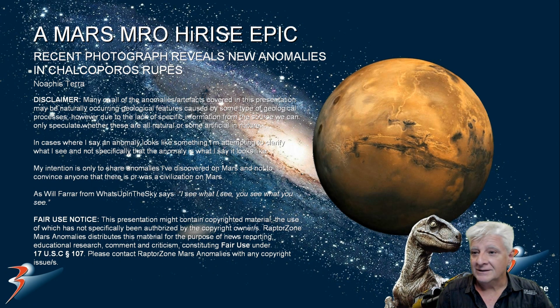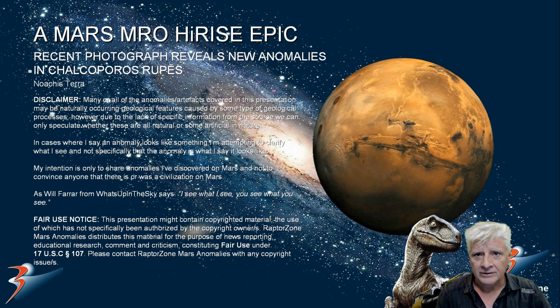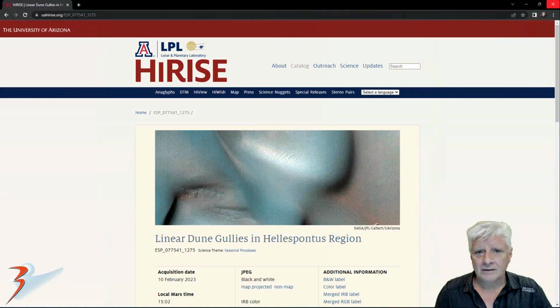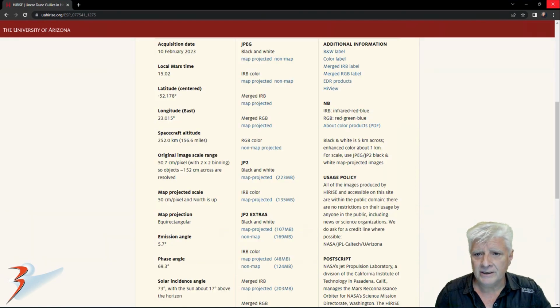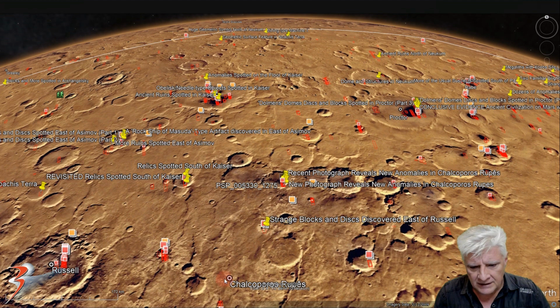I don't know how to pronounce this, folks, Chalcoporos or Chalcoporos Rupes, but here's a new photograph that was taken of the site I previously featured. The dunes have moved on and revealed more anomalies, one eerily similar to one I featured recently in one of my 3D illustrations. The photograph is called Linear Dune Gullies in Hellespontus Region, acquired on the 10th of February 2023 at 50.7 centimeters per pixel. There's a look at the low-res black and white and the stunning surface feature with these dunes. Incredible photo. The site's located to the northern edge of Chalcoporos Rupes.